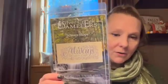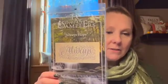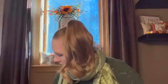Again, sometimes it's not just the pattern and the words that sell it to me, not just the colors. Because this is monochromatic, you can do it in any color you want, but I just like that sentiment, and I thought that was really beautiful. The script and everything is really pretty.